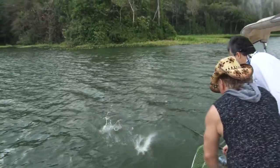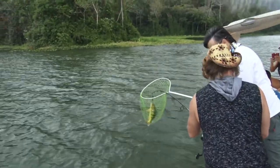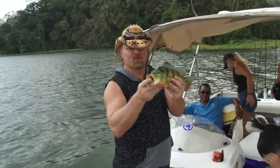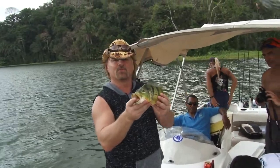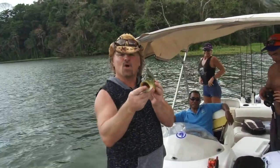Yeah. Okay. Did you get it? Oh, that's a big one. Oh, big peacock. Oh, my gosh. Yeah, give me that. Lots, buddy. What are your thoughts? You know what? I thought the first one was nice, but this one's looking nicer, and what a beautiful fish. You know, Panama, beautiful fish, and woohoo!